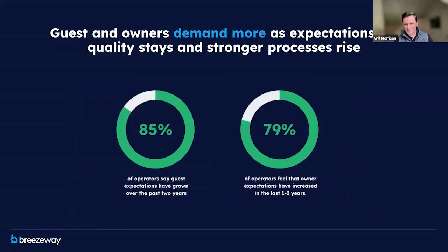So we talk about guest expectations, owner expectations. I don't think this is going to surprise anybody on this call. I'm sure it's something that we have all felt. But guest expectations have fundamentally changed. In our survey, 85% of operators said guest expectations have increased over the last 2 years. Guests today want hotel-like services. They expect extra towels for the beach, fully stocked kitchens, every supply ready to go.